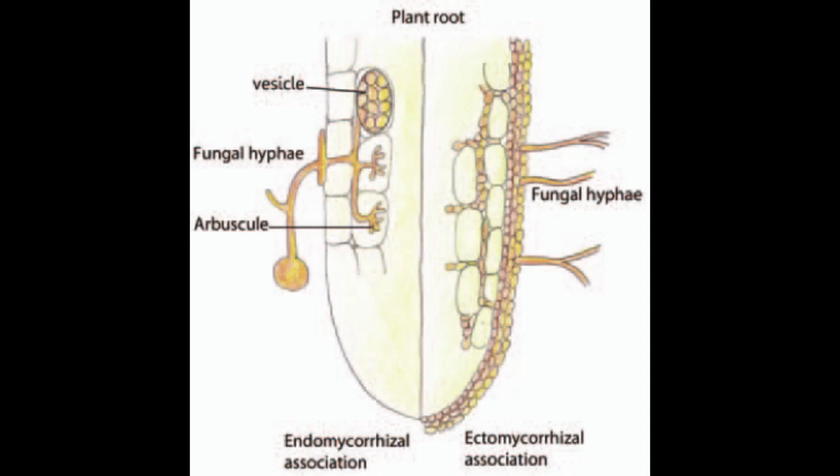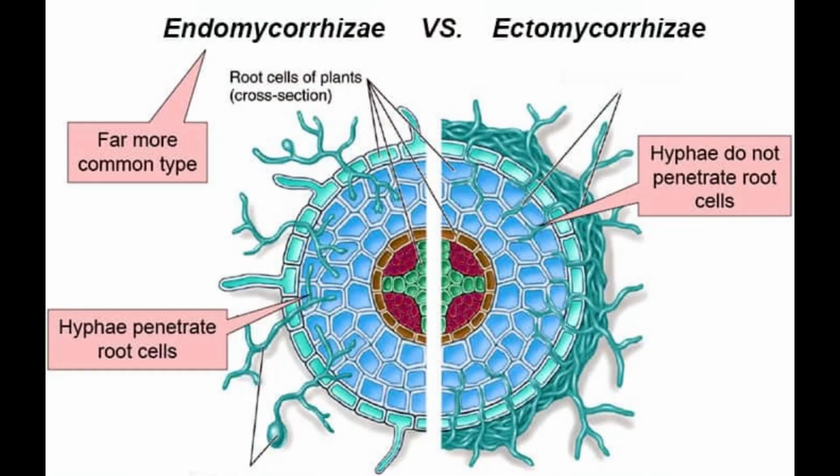In endomycorrhizal associations, fungal hyphae penetrate plant root cells, forming structures called arbuscules and vesicles. Arbuscules facilitate nutrient exchange between the fungus and the plant, enhancing the plant's ability to absorb water and nutrients, especially phosphorus. Widespread in nature, many plants form symbiotic relationships with arbuscular mycorrhizal fungi. This association is particularly vital for various agricultural crops and plants in natural ecosystems.